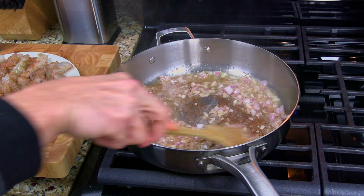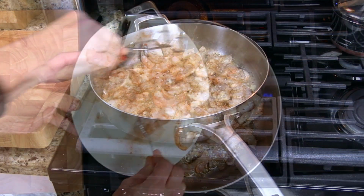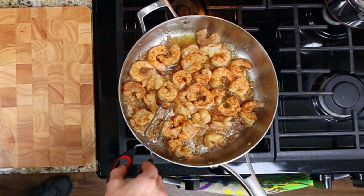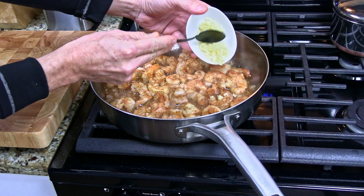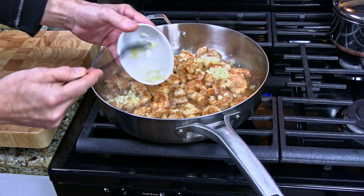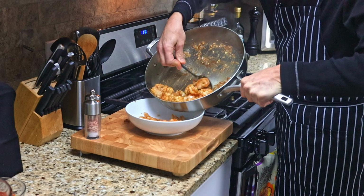Then place the shrimp in the pan and cook them for about 2.5 minutes per side. Shrimp cook very fast, so make sure that you don't overcook them. They get rubbery if they're overcooked. When both sides of the shrimp are cooked, add in the minced garlic and cook it for another minute. Then place the cooked shrimp into a bowl and place the bowl aside.